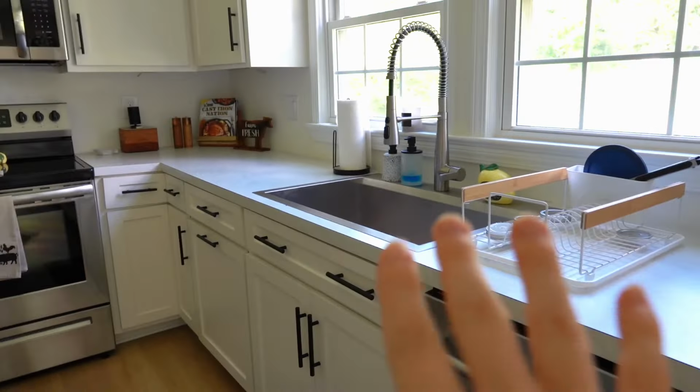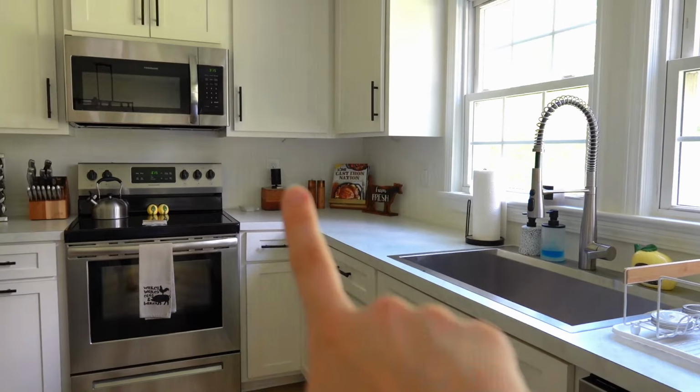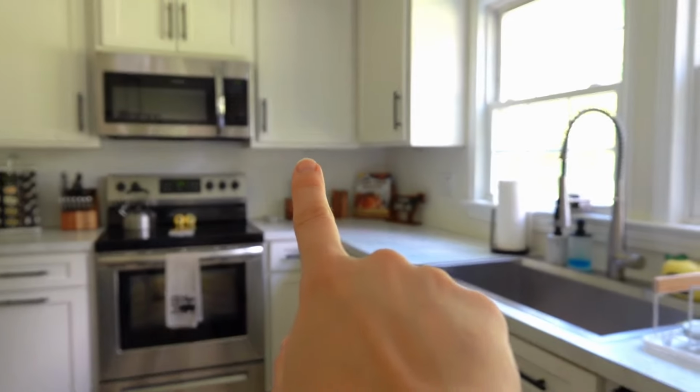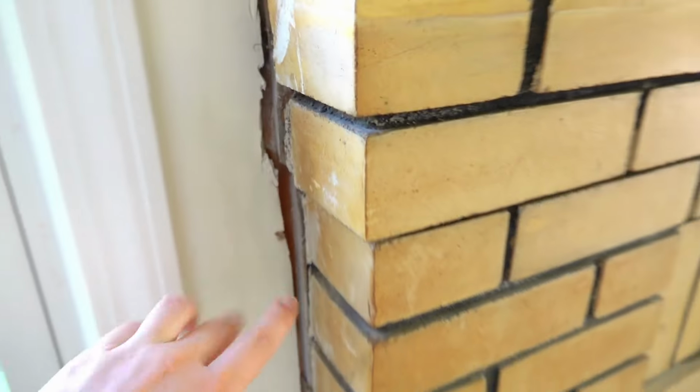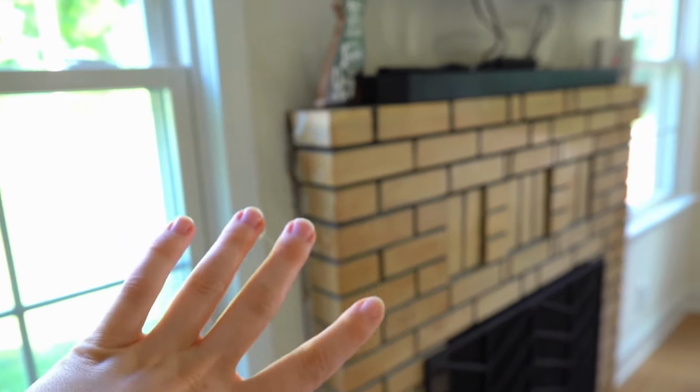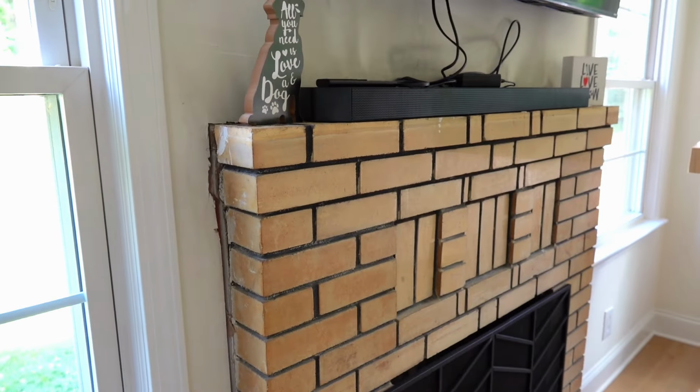A lot of projects that we still have to do with the house. We want backsplash, and then we have wires under there for under cabinet light. Also, the fireplace is our next project. It just needs to be redone, as you can see, and probably do black or some sort of stone or whatever we can get our hands on.